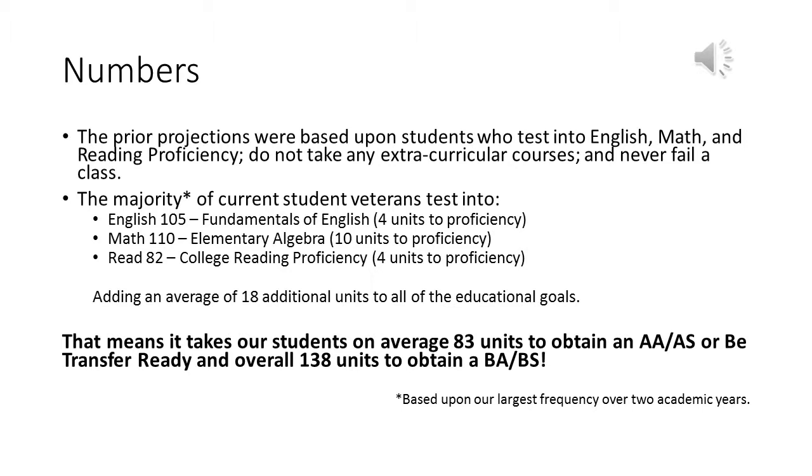The majority of our students test into the fundamentals of English, which is 1 level prior to being college ready. They test into elementary algebra, which is 2 levels prior to being college ready. And they test into a college reading proficiency course, which is 1 level prior to being college ready. So on average, everything takes an additional 18 units to complete. That means that for our students, on average, it takes 83 units to obtain an AA or AS or be transfer ready. And ultimately, if their goal is to graduate with a bachelor's degree, it will take them 138 units to do so.